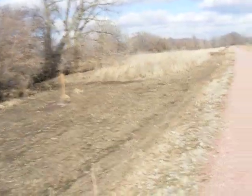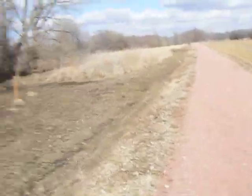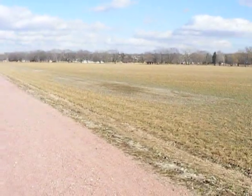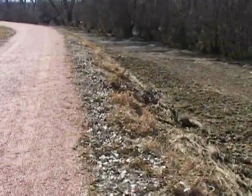Mapleton, Iowa, March 20th, flooding a week ago. The river's down enough now. It can dry out a bit. Yeah, it didn't get out in the field here. This is next to the golf course. Bye-bye.